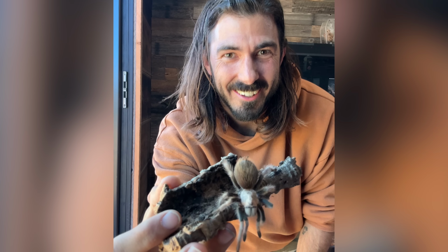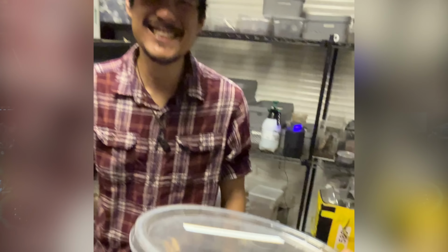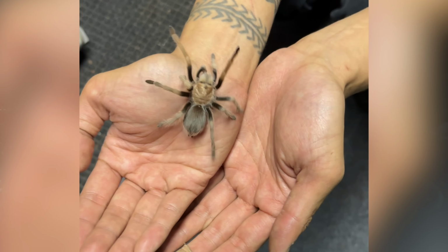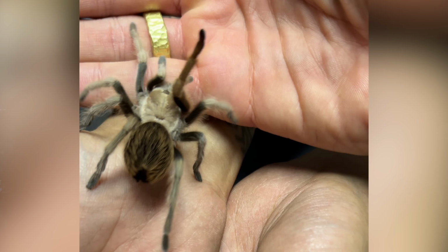I was checking my buddy Dale's facility where he builds enclosures and everything, really rad, and ran into Nate from Micro Wilderness, who breeds a bunch of tarantulas down there and literally just gifted me one. And who's to say no to a free tarantula? You just can't do it.